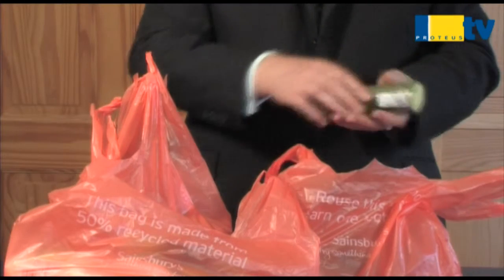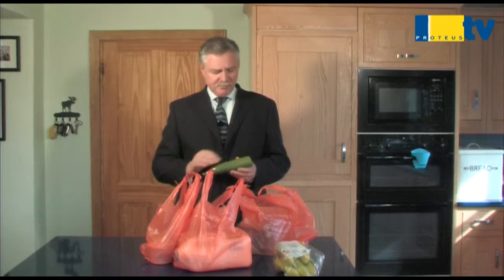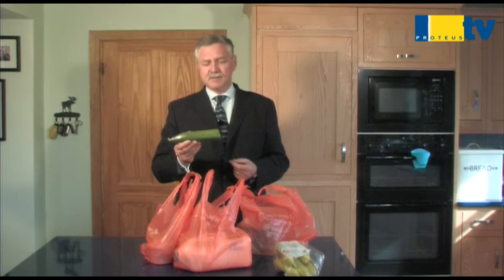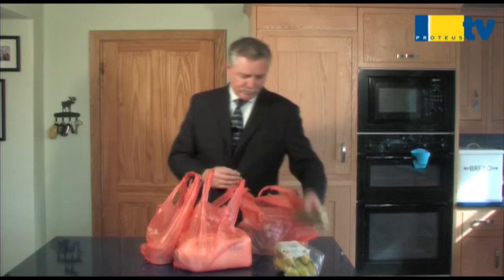The record breaker in that department is the cucumber, where a cucumber would last for around about 3 days without any packaging on it. And by covering it in this very, very thin plastic film, it increases the lifespan of a cucumber from 3 days up to about 14 days. And if that means that the entire cucumber is actually eaten, then the environmental impacts associated with the saving of waste food are substantially better than the impact associated with that small piece of plastic.